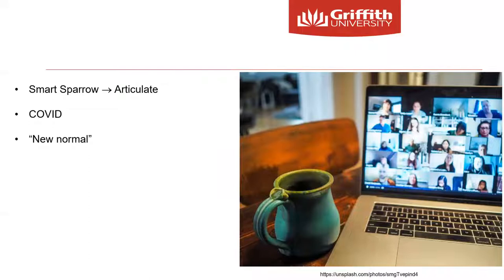So we have been developing these modules for a few years now. We did start off designing them with Smart Sparrow. However, Smart Sparrow got decommissioned or bought out, and so we had to look for an alternative platform in which to develop these modules. And the one that we've decided on is Articulate.